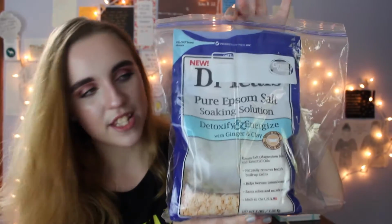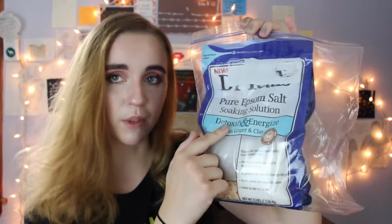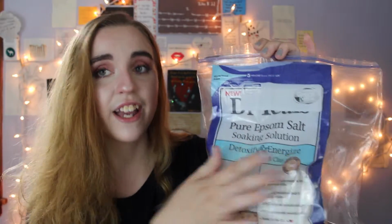And I'm sure you guys are getting sick of me talking about beauty stuff. I'm gonna work on transitioning out of that with these bath salts. These are the Dr. Teal's Pure Epsom Salt. It's the ones with ginger and clay. It's supposed to detoxify and energize.